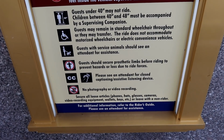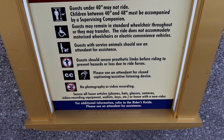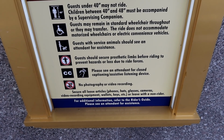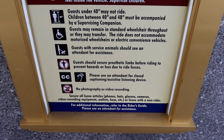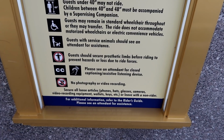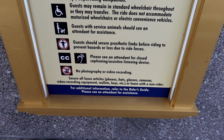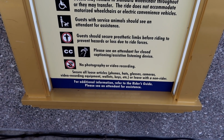Guests with service animals should see an attendant for assistance, and guests should secure their prosthetic limbs before riding to prevent hazards or loss due to ride forces. If you're needing some closed captioning, please see an attendant for the closed captioning or assisted listening device. And as always, there's no photography or video recording allowed.